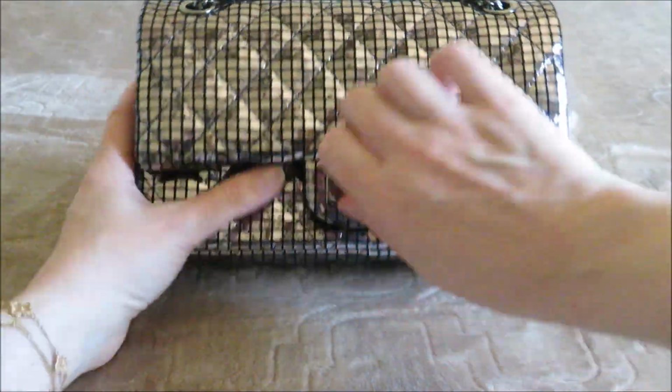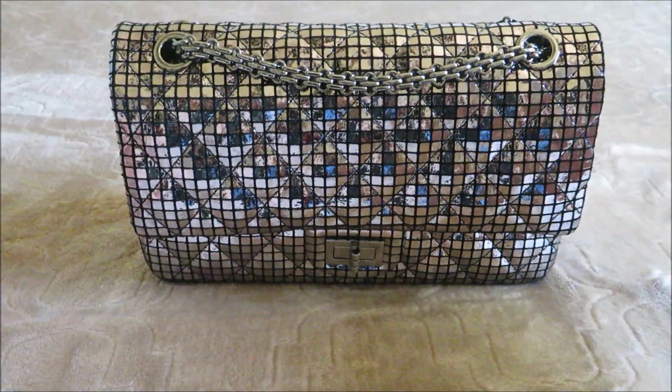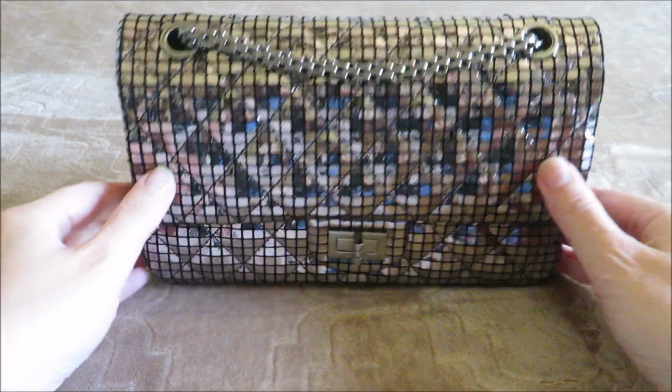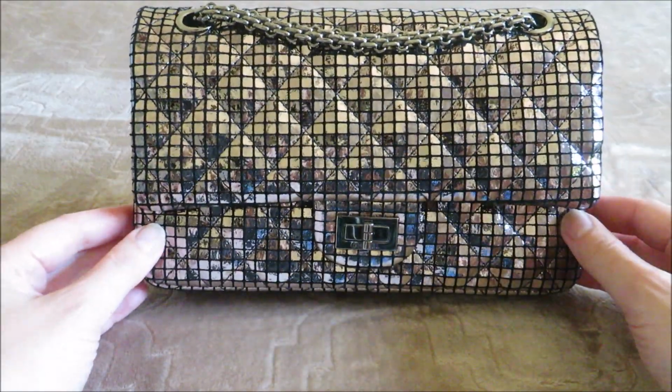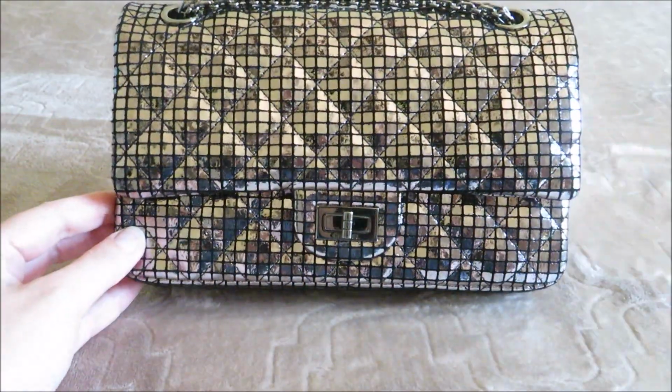So once again, it's the Mirror Reissue. Came in all the sizes. It's empty right now, so a little bit harder to close. And this one is in perfect condition. I don't think the person who owned it ever used it or even opened it. It's absolutely pristine with no wear present whatsoever.